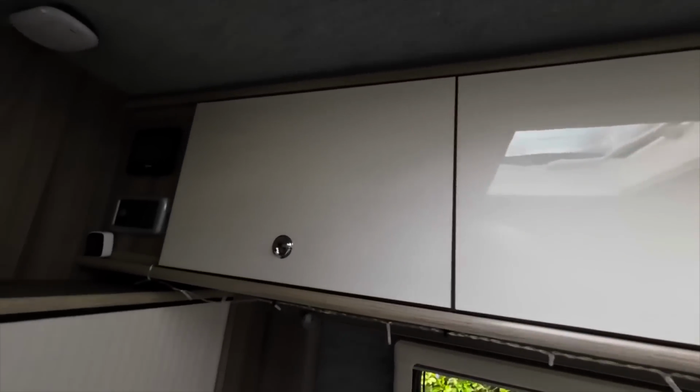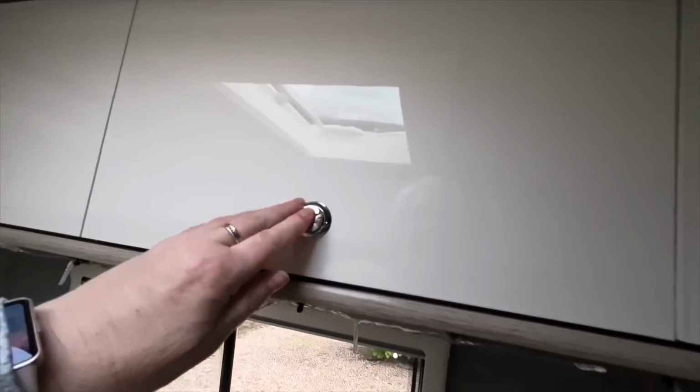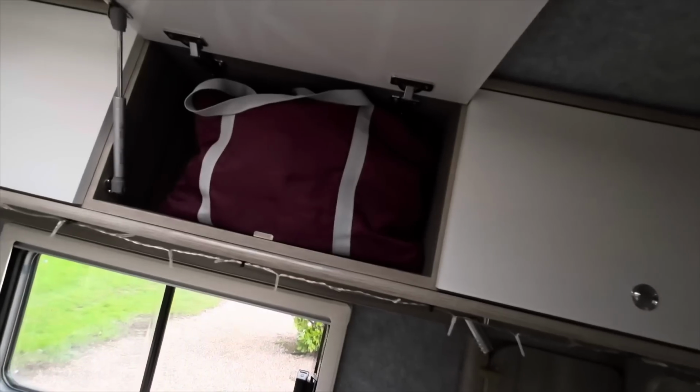Okay, let me go to the top lockers now, and this is another thing I like about the raised floor, is that I can actually open a top locker and actually see what's in it.